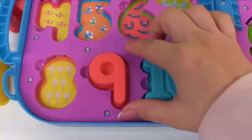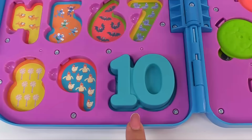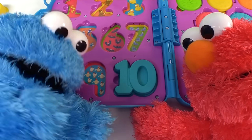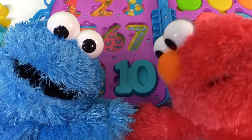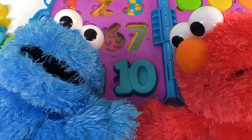Okay. Here's the number nine. Number nine has nine chickens. And here's the last number. What's the last number, Cookie Monster? Let me see. Cookie! No, Cookie Monster. Try again. Okay. It's the number 10.